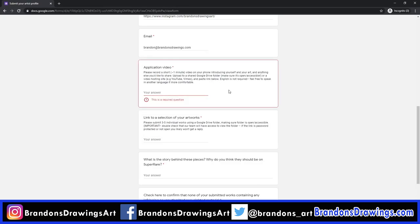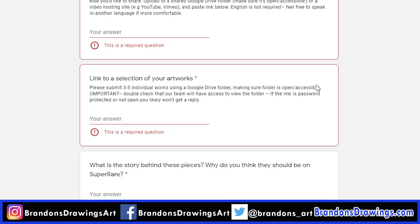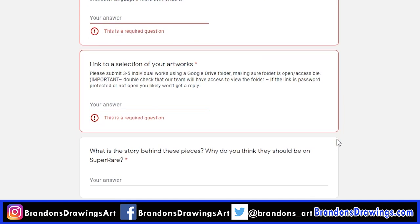Then you will need to provide SuperRare reviewers with two additional links. The first link you must provide is to a Google Drive containing 3 to 5 original pieces of your artwork, which are not tokenized and available for sale anywhere else. SuperRare is looking for non-minted items, but with this wording, it does sound like if you have tokenized an artwork but it isn't for sale, that might be okay.